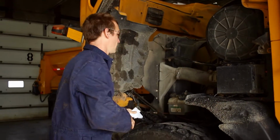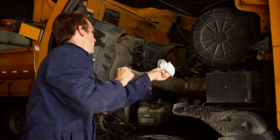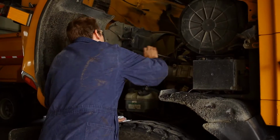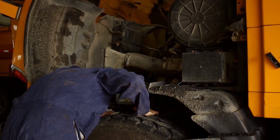Pre-trip inspections are required daily, and if you're operating a unit that was previously operated by someone else and left later in the day, and you're picking it up and you haven't run that unit, you should do one yourself as well, so that you can ensure nothing went wrong with it during the other person's use of that equipment.